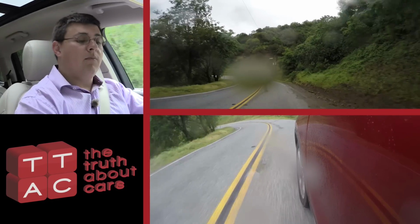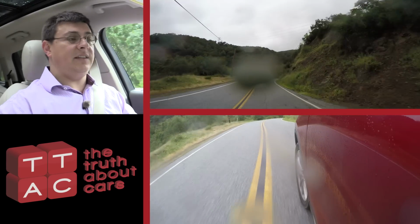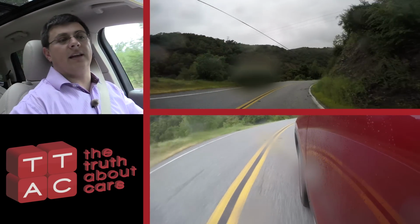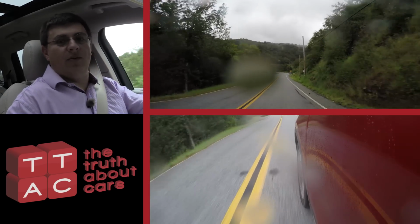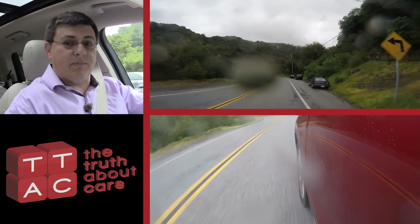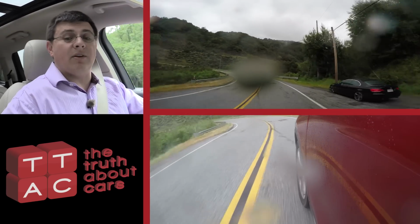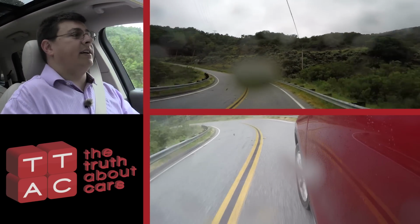If you're looking for something more comfortable for your daily commute or long highway trips, the MKX is definitely going to be the better option, even than the Lexus RX 350. The MKX actually beats Lexus at their own game because this accelerates faster than the RX, it handles better than the RX, it brakes better than the RX, it has a better ride than the RX, and the cabin is also a little bit quieter than the Lexus RX as well.